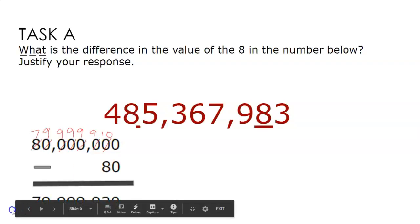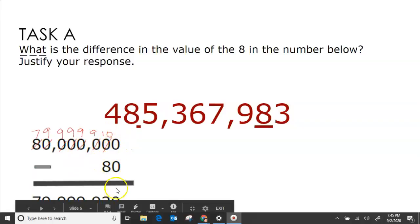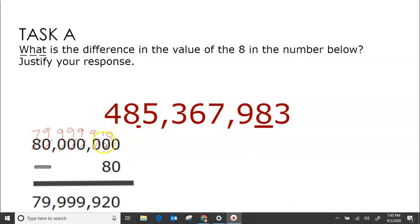Okay, so now I'm going to subtract. 0 minus 0 is 0. 0 minus 8, oh, wait a minute. I can't do that, can I? So I have to borrow. And I can't borrow from this one. I can't borrow from this one. There's nothing there, nothing there, nothing there. So I have to finally borrow it from the last position. So that 8 becomes a 7.